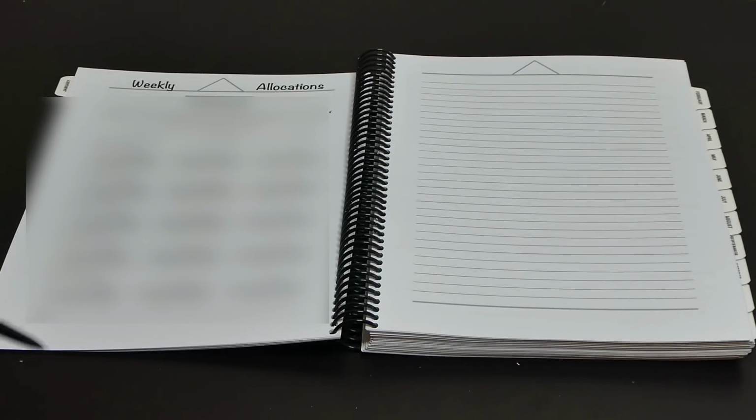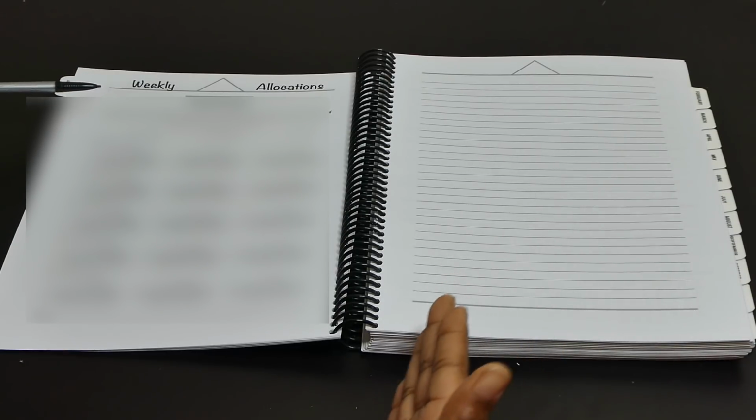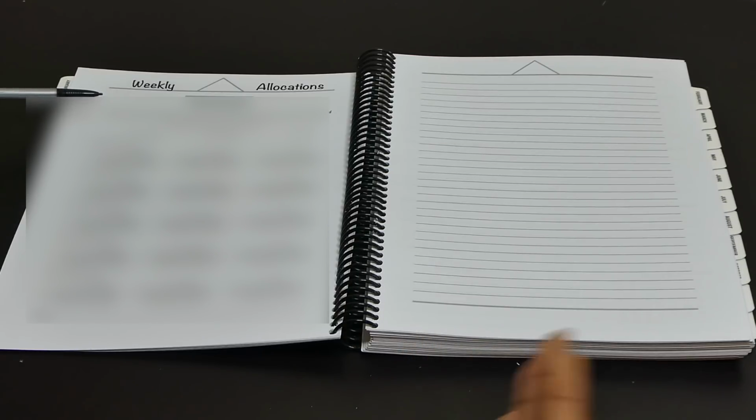Now this whole page is blanked out because this is a page that is specific for people who are on my financial wellness program. But of course, if you purchase the planner because you like what you see and you have not gone through the financial wellness program, you'll see this page. You just won't really know how to use it. But this is where you track your income on a weekly basis. And then this is also where you're going to track your allocations every week.